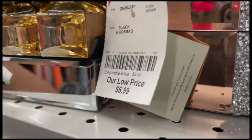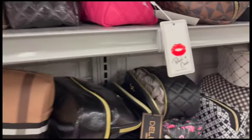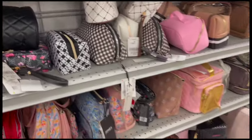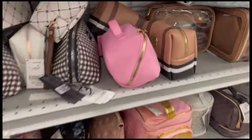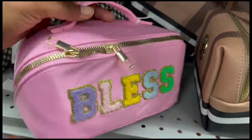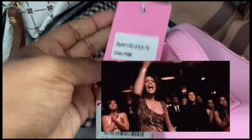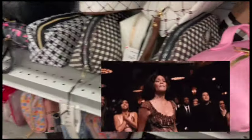And at these prices, I think I can do that. Like, this is $6.99. Really cute. I really like that. They had a lot of different ones with different prints and different sizes. Look at this one. Isn't that cute? So girly and blessed, because you are blessed, we are blessed, we all are blessed. And at this price, you can bless yourself for $7.99, okay? Okay.